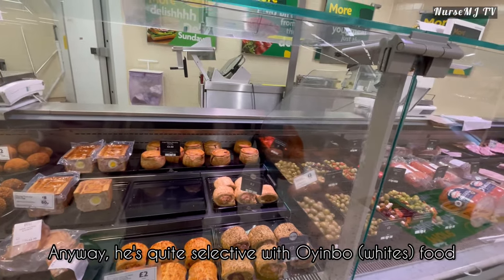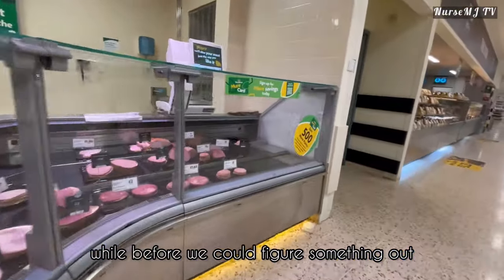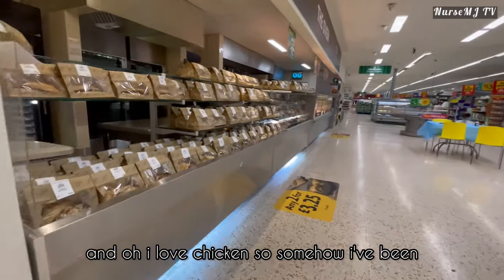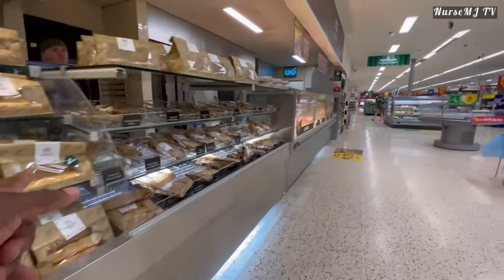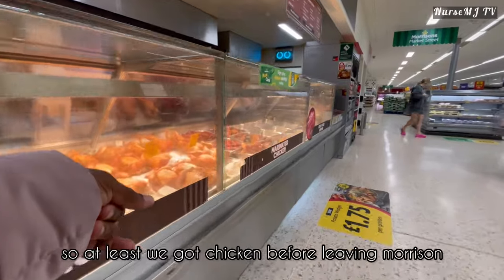Anyway, he's quite selective with Oyinbo food, and so it took us a while before we could figure something out at this mall. And oh, I love chicken, so somehow I've been able to make my husband like chicken as well. So at least we got chicken before leaving Morrison.